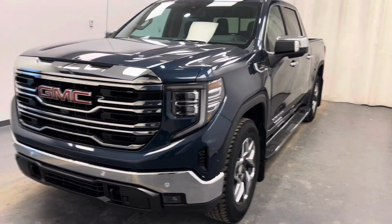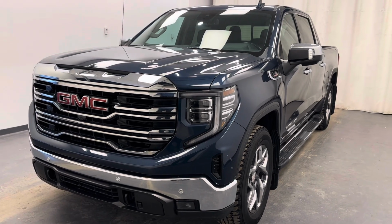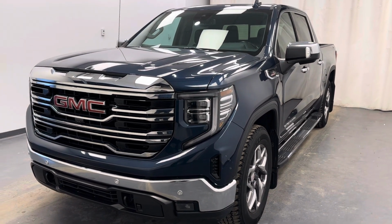Once again, 254600, 22 GMC 1500 SLT crew cab in blue.